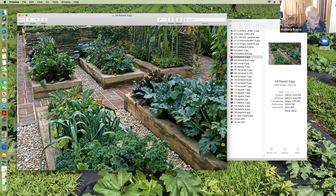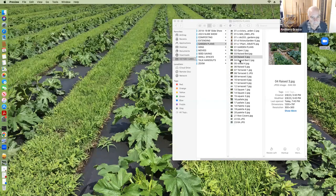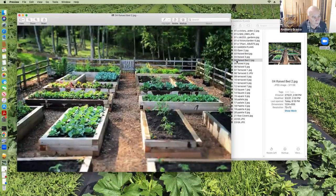These are nice and high off the ground, easy to cultivate. Looks like they use old railroad ties or posts to do them. Again, that's more of a permanent situation, a little bit more costly to build, but very, very permanent. So that's a very aesthetic look. The next one we have here, this is even more polished. Now, the thing too is you can go higher.